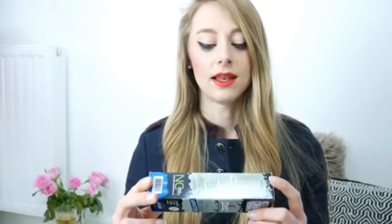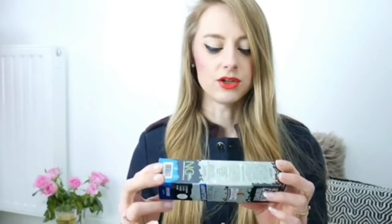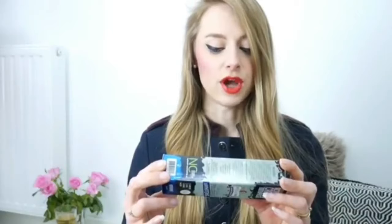It says here that it cleans, polishes, and whitens your teeth. It is fluoride free, very difficult to pronounce when you're Dutch, SLS free, and non-GMO and vegan, since I am a huge... Check back with you later.